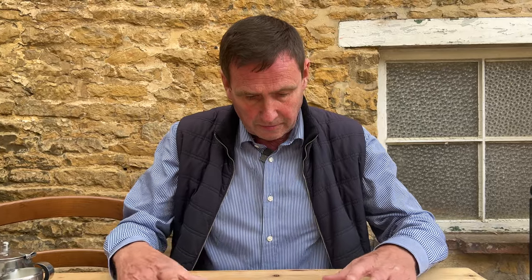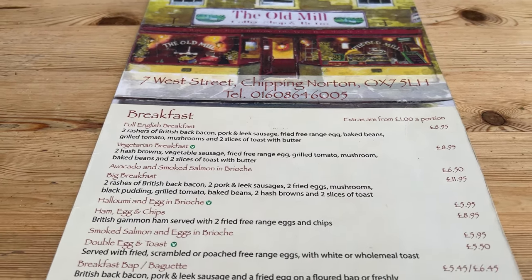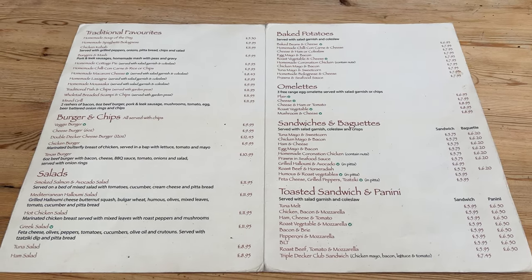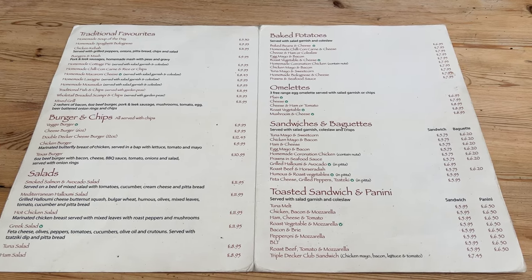Onto the menu. So we've got the breakfast menu there, which I'll come back to. They then have their traditional favorites: burgers, salads, baked potato, omelets, sandwiches, paninis, toasted sandwiches. I'll let you guys take a look. Me, I'm going for their full English breakfast, which is two rashers of British back bacon with a pork and leek sausage, fried free range egg, baked beans, grilled tomato, mushrooms, and two slices of toast with butter. Now I've replaced the mushrooms with some black pudding.